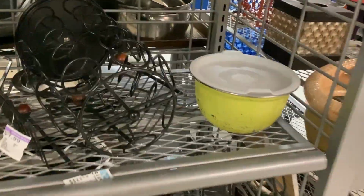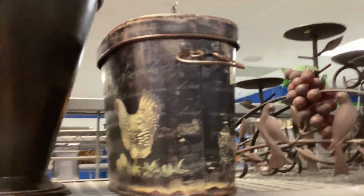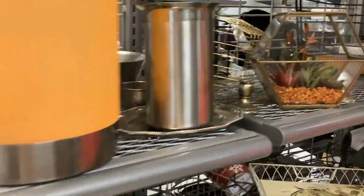So now this is the metals. That's like an enamel bowl, but it's really worn on the outside, and it's got a plastic lid. I don't know what it's for. And that's an olive dish or cracker dish, whichever you want to call it. And then we're looking at the metals, and I'm not seeing anything really in here.